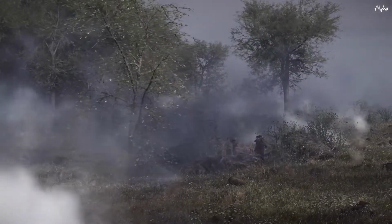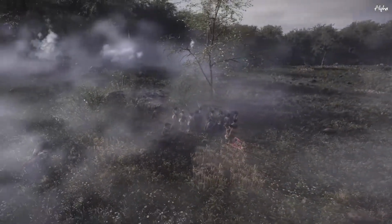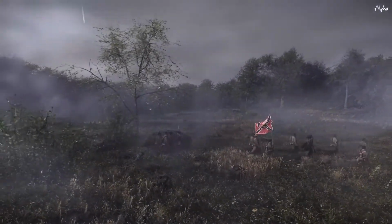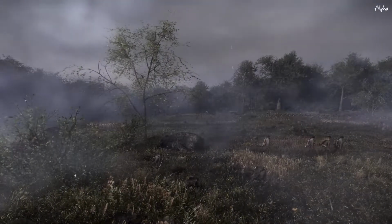Oh my God, look at the men dropping. 52nd, very, very accurate today. See artillery going right over the heads of the Floridians. And they've decided to leave the area. I don't blame them. Rich at this point's just got to keep moving.